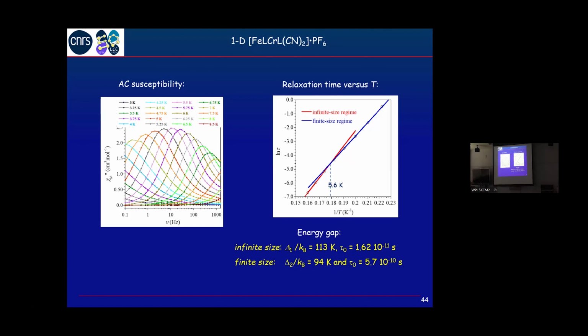But this is quite usual. You can analyze that, and when you analyze these data, what you see is that now we have pushed the energy barrier for spin relaxation above 110K.